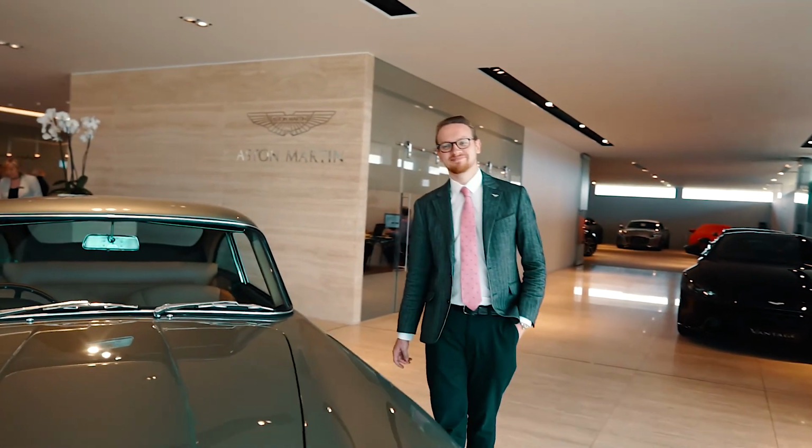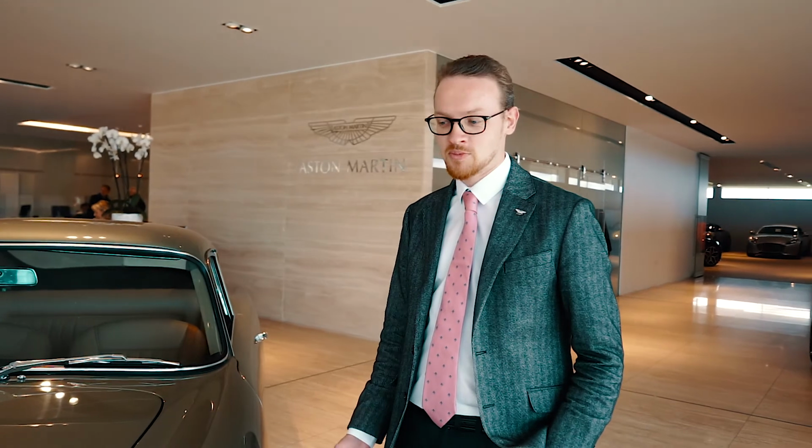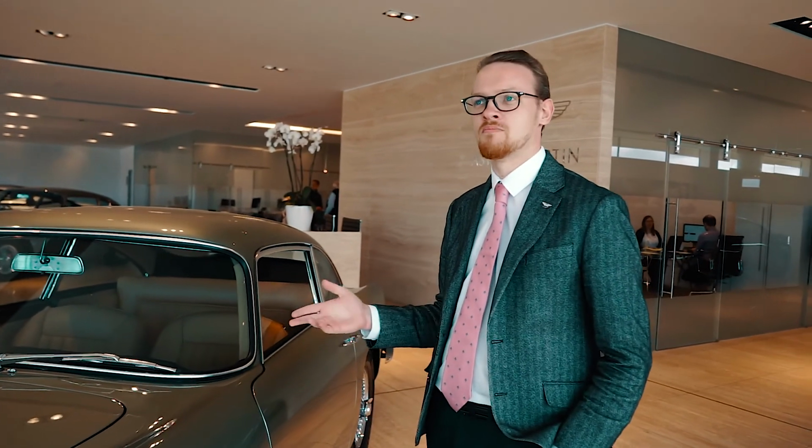Beautiful, isn't it? The DB5 is, I was actually going to say the DB5 is the most iconic Aston Martin ever built, but I probably think it's more likely one of the most iconic cars this country has ever produced. There have been DBs before, there have been DBs since, and people always ask me when I'm working at motor shows and trade stands, what does DB stand for?